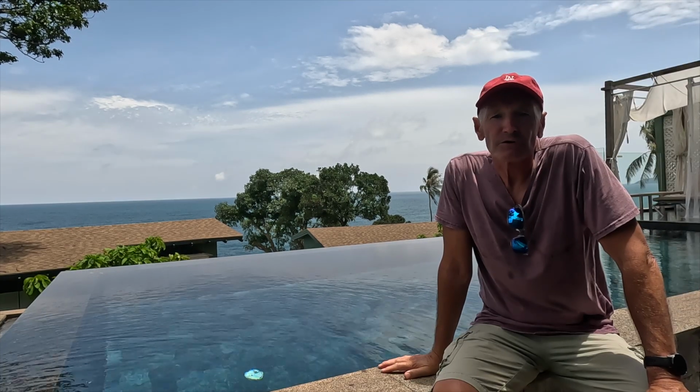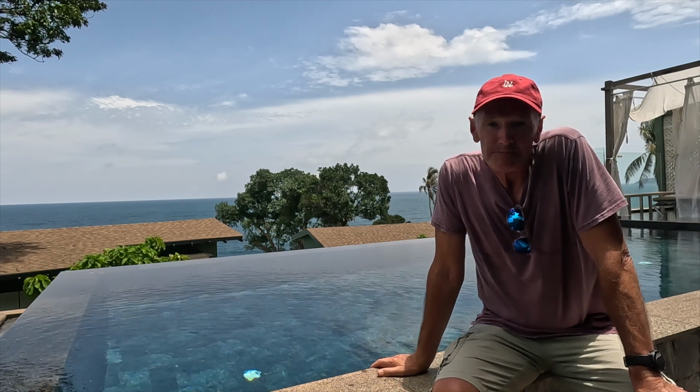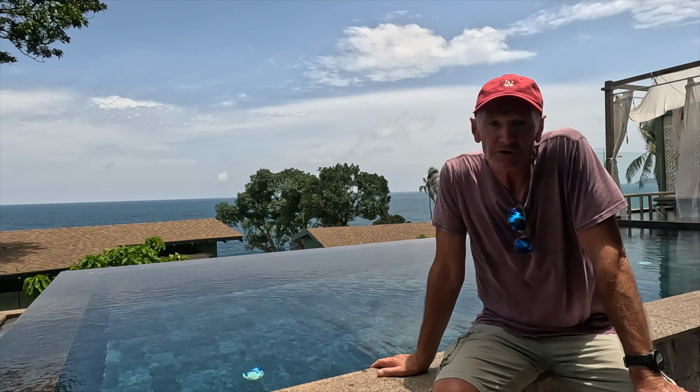The Harbour Restaurant, where we were last night. Beautiful setting underneath the palm trees. Hey, the food was very nice too. Check out the prices. Not extreme for a resort restaurant, by the way. So we really enjoyed it, and it's a recommendation from me for sure.